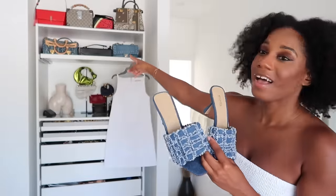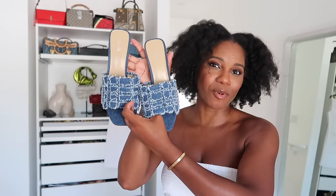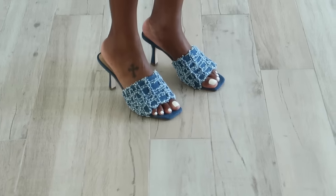And you guys know how I feel about denim. I mean, I got a denim bag here, I have a denim bag there, I have a pair of denim Tom Fords. What I don't have is a denim mule, but now I do have one courtesy of Michael Kors. So shout out to them.